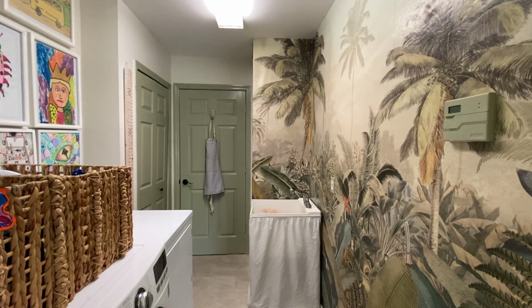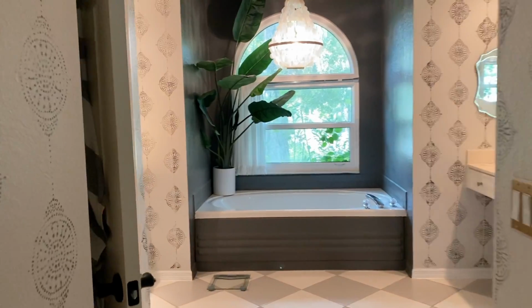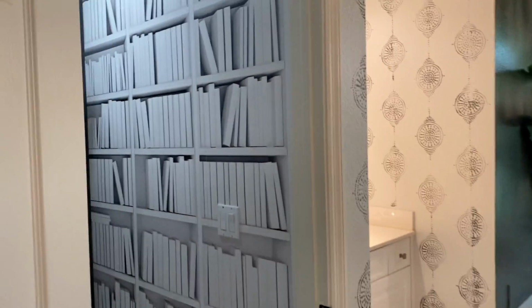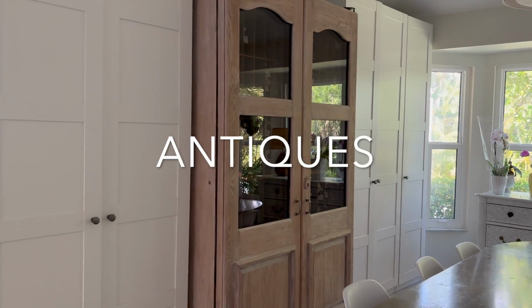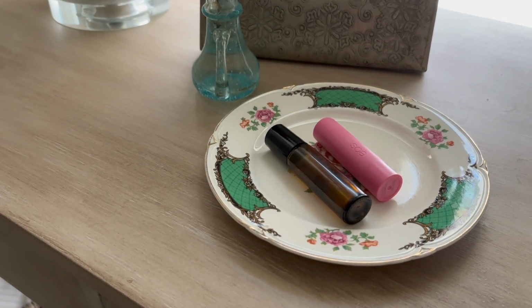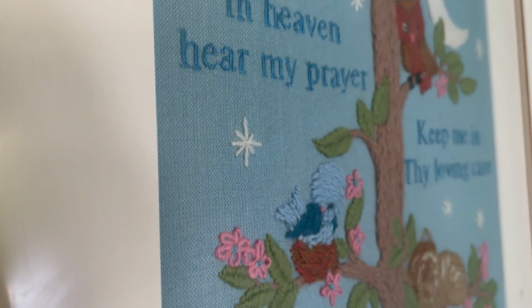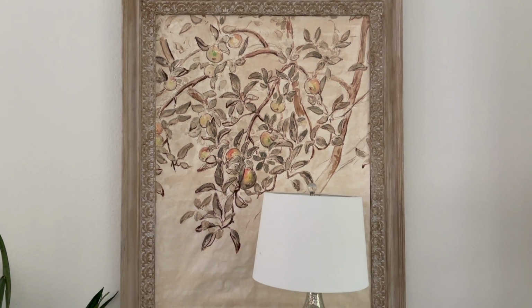I even love to add murals to unexpected places like the little laundry room I showed you, or even in this little toilet closet. A little discovery around every corner is so much fun. Next on the list is antiques. Antiques and thrifted finds add history and story to a space, kind of give it a soul. If everything's brand new, it can lack dimension and feel sort of like a storefront.